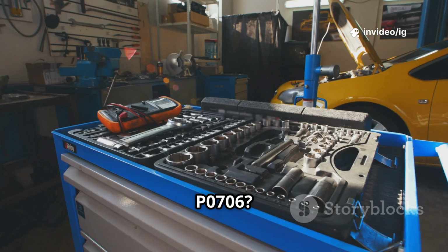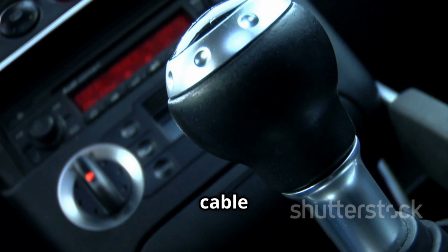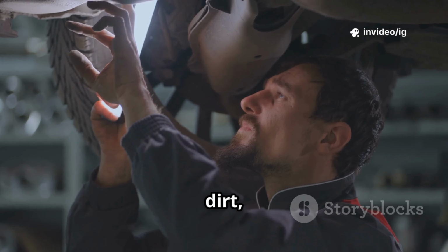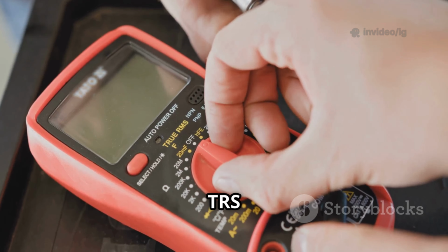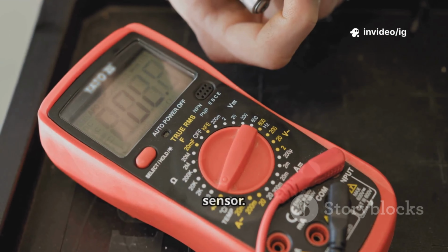How to fix P0706. Step 1. Check the gear indicator on the dashboard. If the displayed gear doesn't match the actual gear, the TRS or shifter cable may be faulty. Step 2. Inspect the transmission range sensor, TRS. Look for cracks, dirt, or corrosion on the sensor and its connector. Step 3. Test the TRS with a multimeter. If the voltage or resistance is outside manufacturer specifications, replace the sensor.